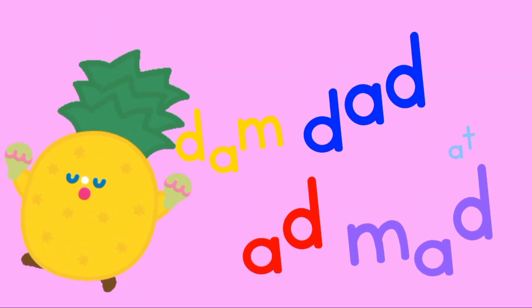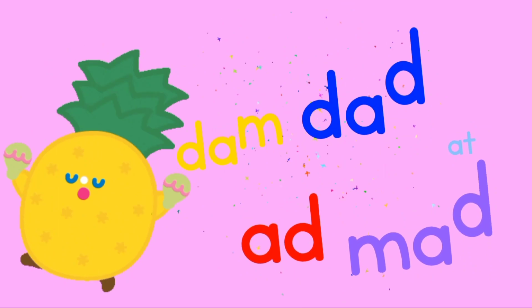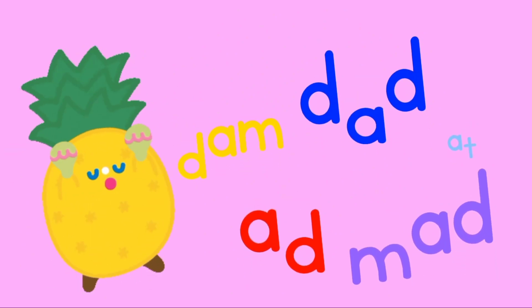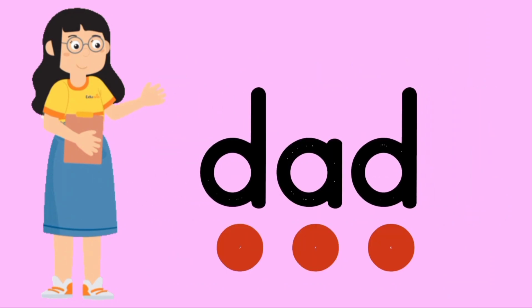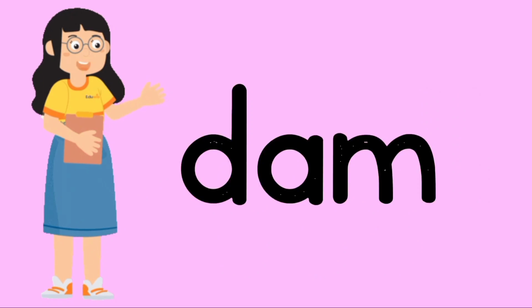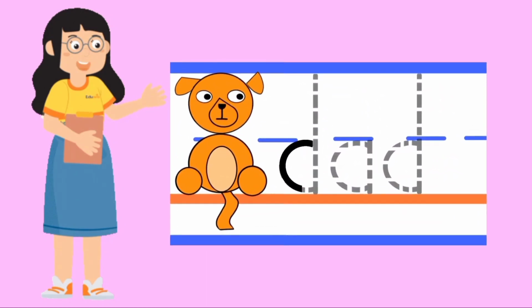Right! Now, in today's lesson, we are going to learn these words. Are you ready? All right! I'm excited. Let's go! Here are the instructions. Now that you have learned the sounds of those letters, it's time to practice them in words. Let's blend the sounds together to say the words below. And we are also going to write them in our Penmanship Puppy Lines book. Let's start with the first one.